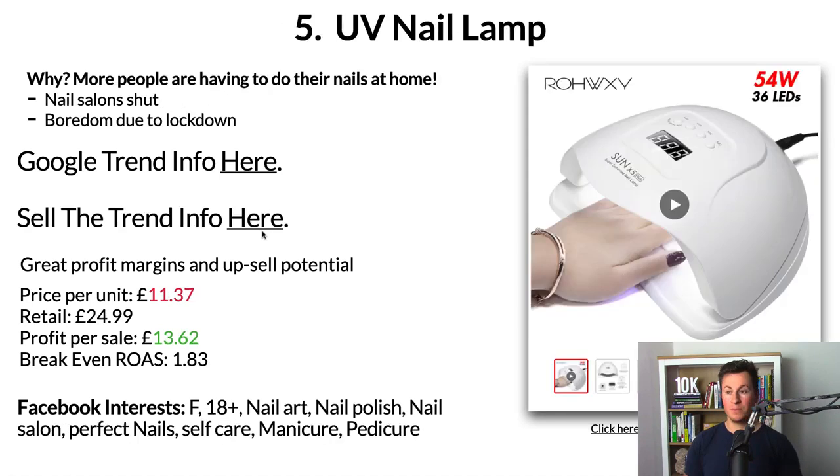Just make sure the interests that you pick are solely relevant to people who actually own dogs or own cats. Product number 5 then is actually one of the most in demand and popular products right now, and that is the UV nail lamp, for a couple of reasons really.